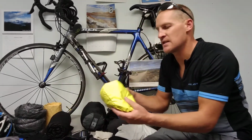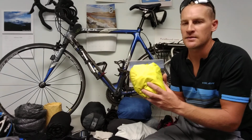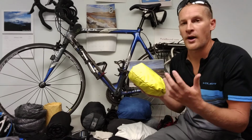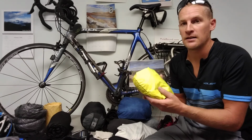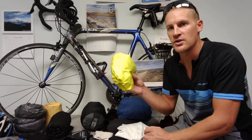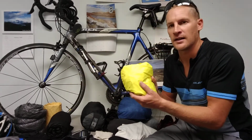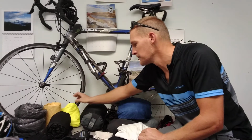The other thing sitting next to this is a vest. I do wear these, especially when I'm coming into a busy town, a major city, or I'm riding at night, or it's raining. This is a vest that I bought in Croatia. It's a little heavy, but I have a connection to it, so I keep carrying it around.